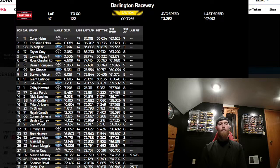Nick Sanchez got up to 14th place after starting at the tail end of the field today. He qualified first, but had to give up the pole award, made some major adjustments to the truck before the start. But he's definitely working his way through the field very quickly, even with the amount of caution laps we had in the first half of Stage 1.